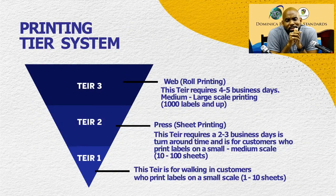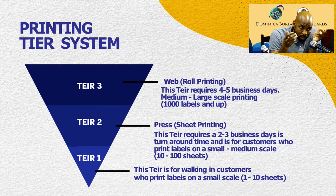This is our printing tier system at Cabers. We have broken down printing into three tiers. The first tier is for the smallest customers we have, the working customers, 1 to 10 sheets, those who are just starting off. As was said, when you just start, you need samples for your business. That is where you can fall. The second tier is press printing, for large sheets. It takes about 2-3 days to process.